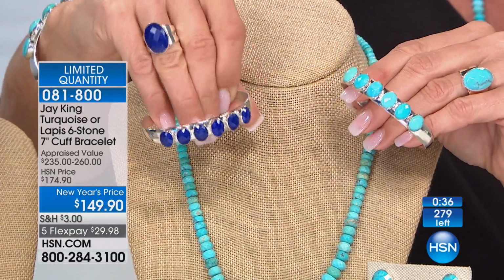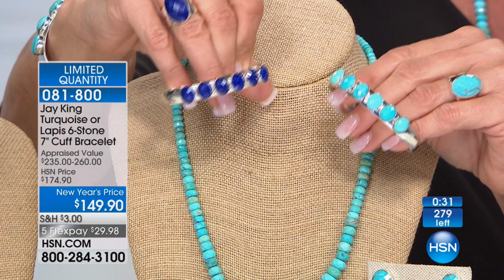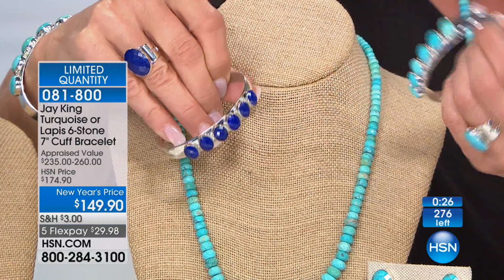So if that's your choice. But again, look how rich and elegant and expensive that lapis looks. It's beautiful. Just a reminder, both of these available. They will not see the light of day. I'm just telling you like it is, ladies.